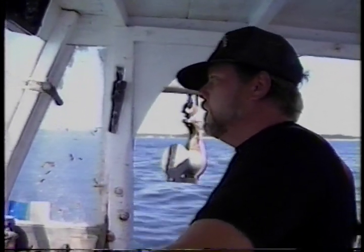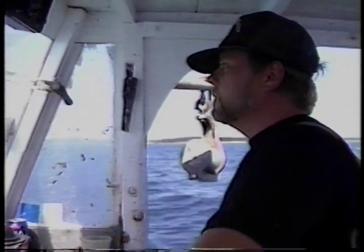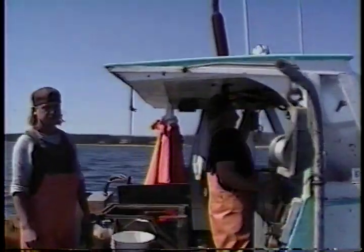I just liked it ever since I was a kid. I started out going with my father, and I enjoyed being on the water. I like the weather. I like being out in the open air. I can work for myself. I have nobody telling me what to do, and I enjoyed the scenery and just the fresh air. It's like treasure hunting. You never know what you're going to get.